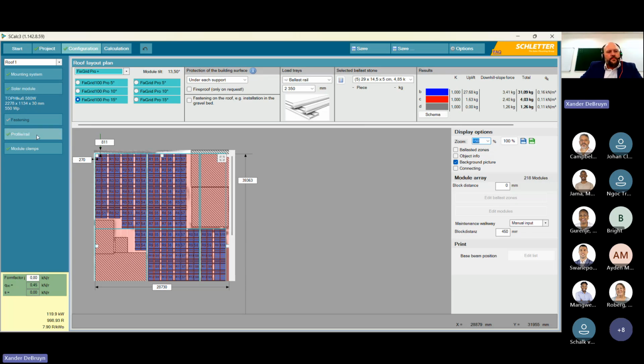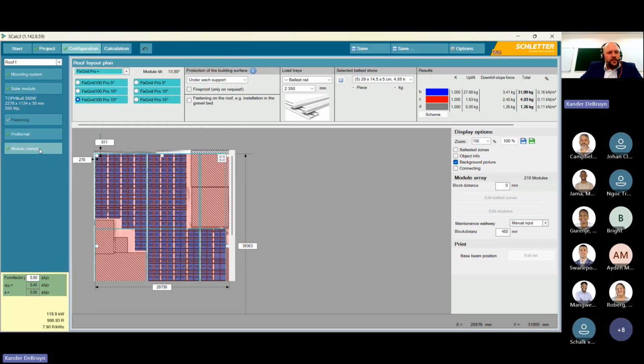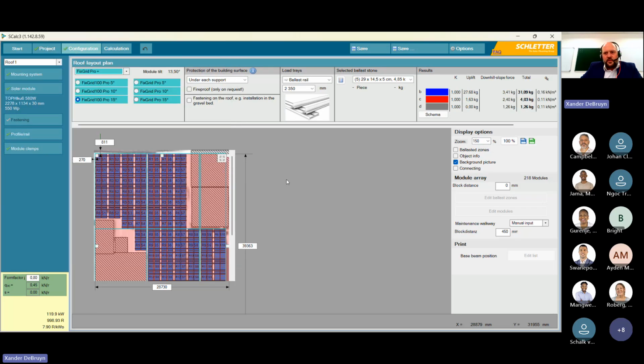All right. In terms of these systems, we won't have a lot of options for base beams. It's going to be the same. If we do a pitched roof example as well, then it will have a lot more options there.